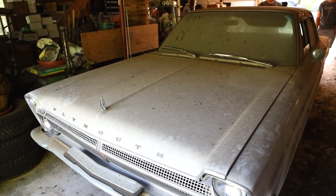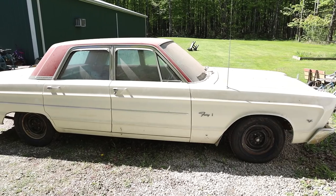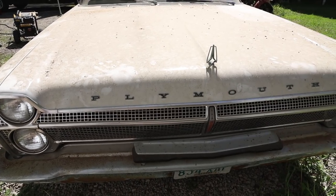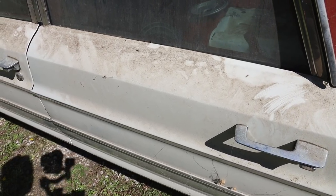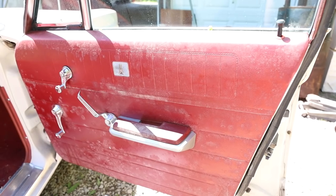So RJ and I drove a little over an hour to film this video as we had someone contact us telling us they had a Plymouth Fury sitting in a barn, unmoved since it was parked there in 1990, so this car was actually parked before either of us were even born. And to our surprise, not only are you getting a barn find video today, but we found that the entire inside was covered in mold, so it's like a two-in-one for you guys.